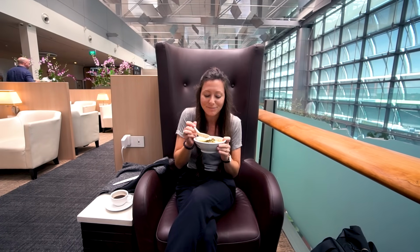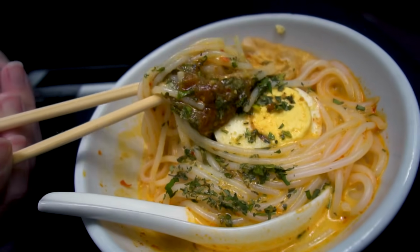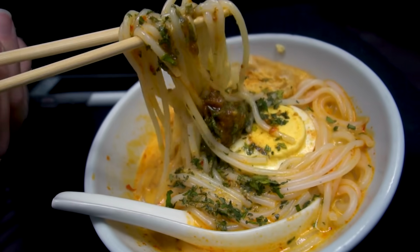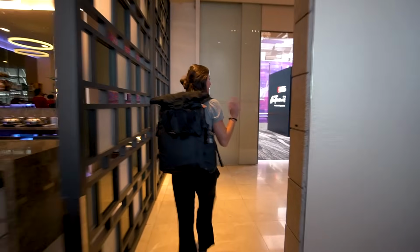Oh wow, that's really good. Seriously, it's delicious. There's also a hard-boiled egg in here. The combination of coconut with spice in the broth is delicious. Yum, I love cultural experiences in airports.